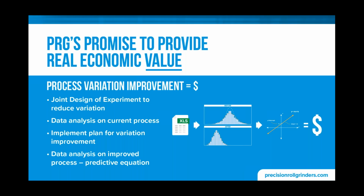At PRG, we look at all the services we provide you, and one of those services is coming in to look at how we're improving your process. If we are not improving your process and providing economic value to it, then we are not doing our job correctly. We want to come in there, do a study, and show you how we are providing that value.